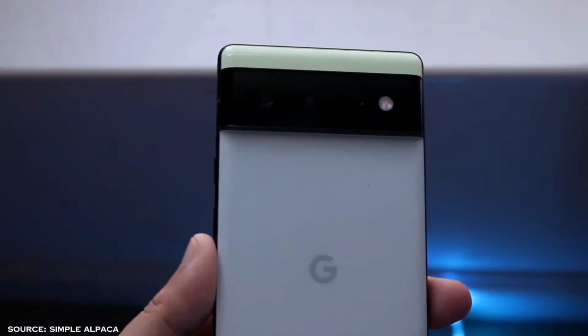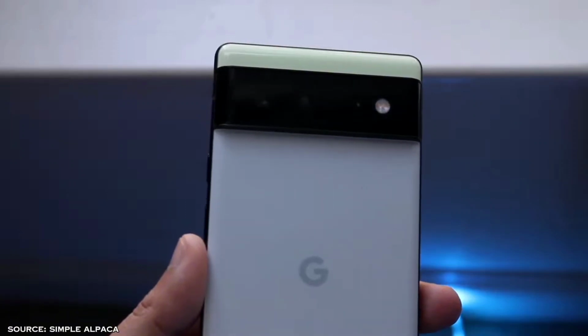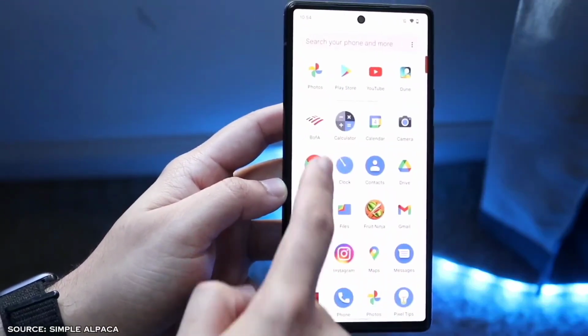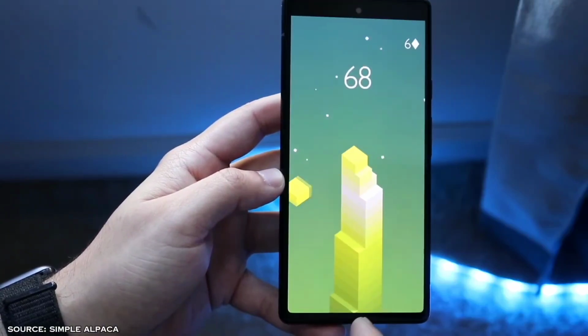With a 4614 mAh battery, it's a good enough battery size, and when it comes to the actual battery life, I won't say it's the best, but it gets the job done. On average usage, it works well, but if you're a heavy user, such as an intensive gamer, you'll probably have to keep the charger at bay.